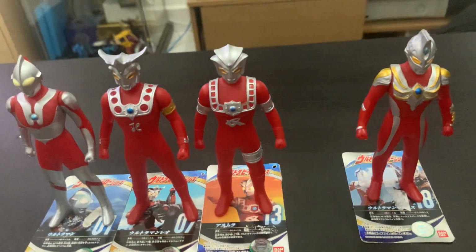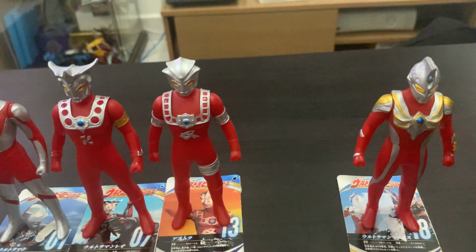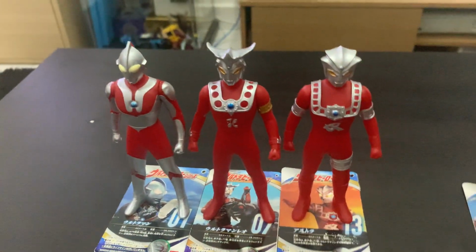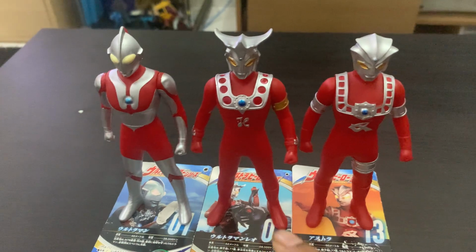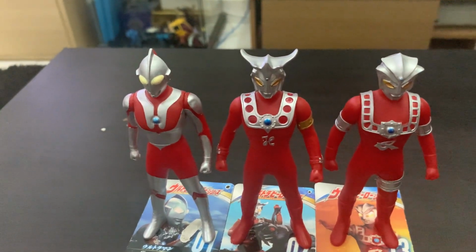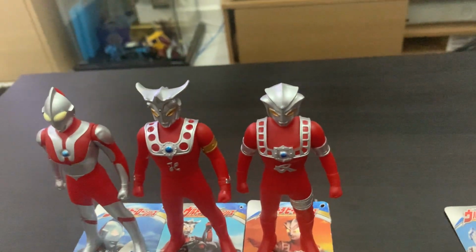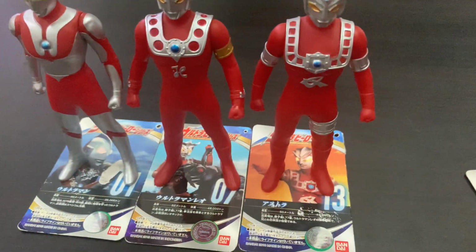Okay, and then I think that's my entire newer generation. I should buy more of the old generations, especially like 7 Taro, but so far I only got these three. So I'll probably focus on the new ones in the future.